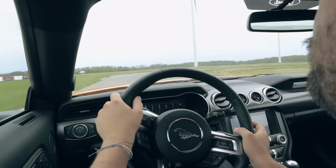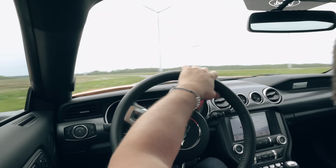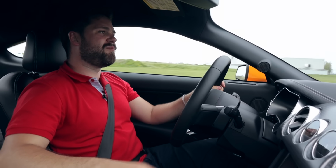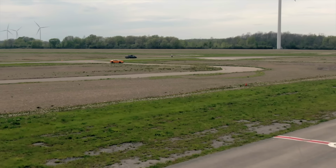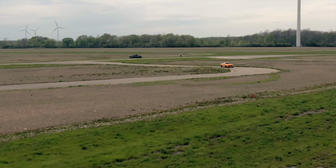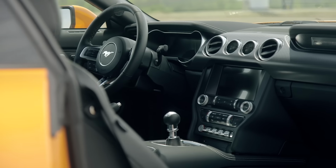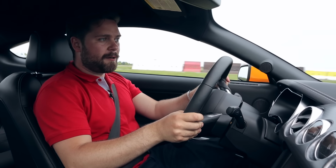The steering, though, is my least favorite part. It turns in really well, good ratio, but there's no feel to the front end. I know that Camaro has really good front end feedback. This doesn't really have any, and that's a bit of a bummer. Also, I don't love the steering wheel. I think it's cool looking and it's very vintage, but I prefer the steering wheel in the Camaro.